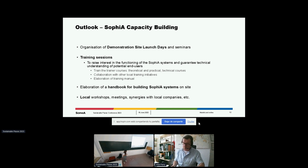And there will be a training manual elaborated as a handbook for replication of the technologies and maintenance of the systems, and of course through local workshops, meetings, and synergy.